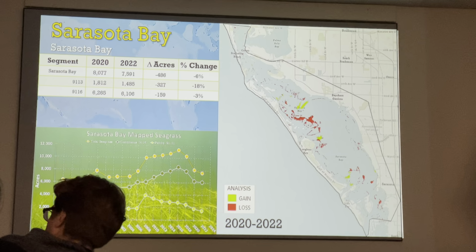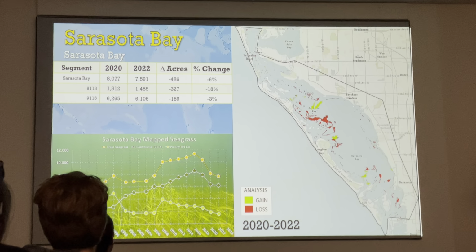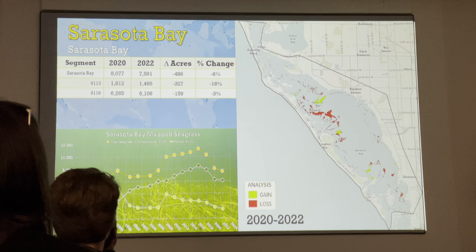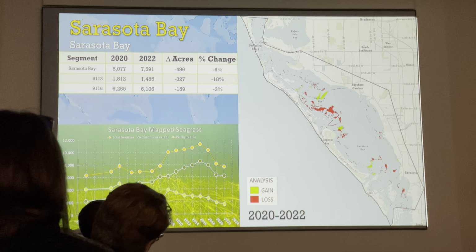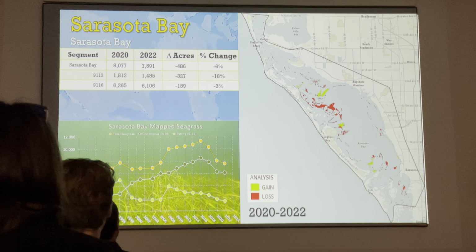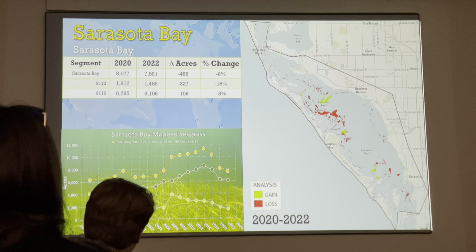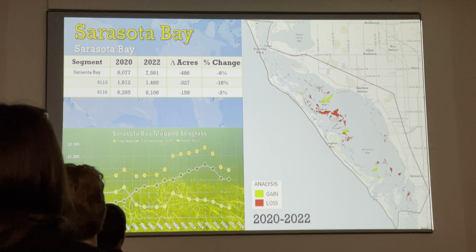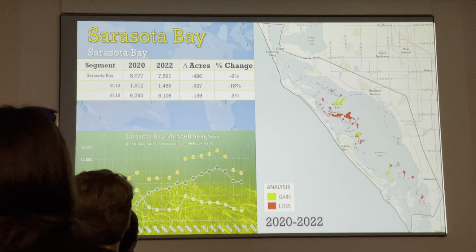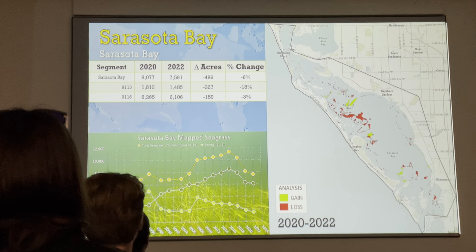Now I want to point a couple of things out here. You see a whole lot of red, but there's some green in there too. You see where Long Bar Point is. That's that linear green polygon right in the middle of the screen. That was an area of intense loss in 2020. Between 2018 and 2020, that's where most of the loss happened. And now we're seeing some signs that there is more grass there than there was in 2020. But we're also seeing a fair amount of loss just to the south and west of that area as well.